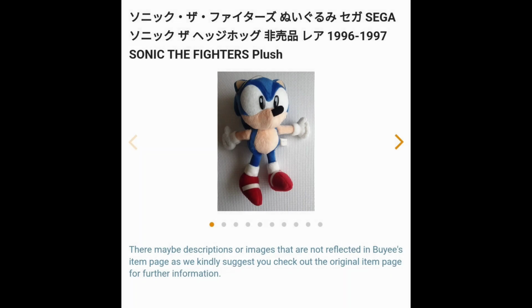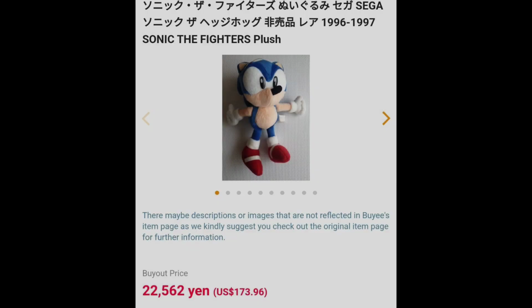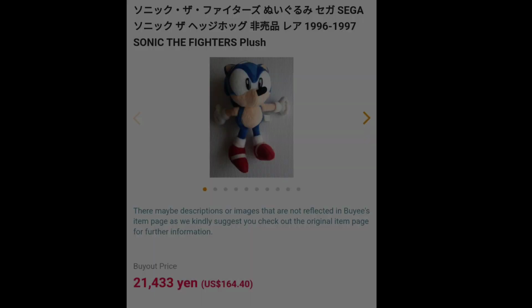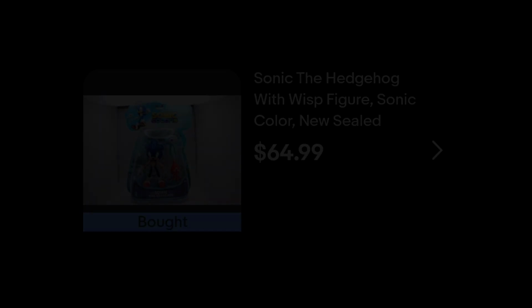Flash forward to June. Sonic Plush from the Sonic the Fighters plush set was listed on Yahoo Japan for a not so generous price. He didn't end up selling, so his price started to go lower and lower, until his price hit around $150 in USD. I was going to try to get him, but at the time, I'd already spent a lot of money and didn't have a reliable source to get more, at least, at that time.